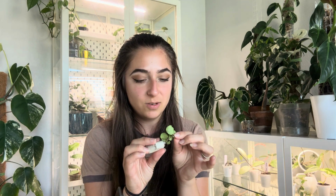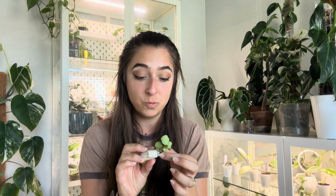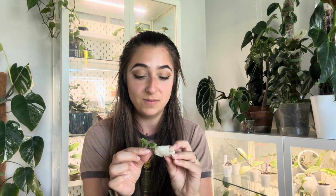Oh, it's so cute. It's so much cuter in person. Oh, I love it. I cannot wait to get this rooted. This is going to be very exciting. So I'm very happy about this one. Fingers crossed it grows quickly and I can get it on a circular trellis because that will be so much fun.